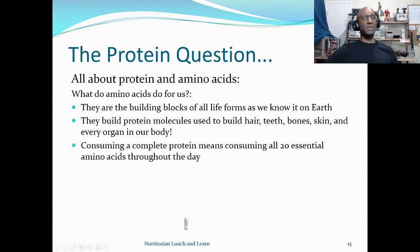So, what do amino acids do for us? They are the building blocks of all life forms as we know it on Earth. They build protein molecules used to build hair, teeth, bones, skin, and every organ in our body. Consuming a complete protein means consuming all 20 essential amino acids throughout the day.